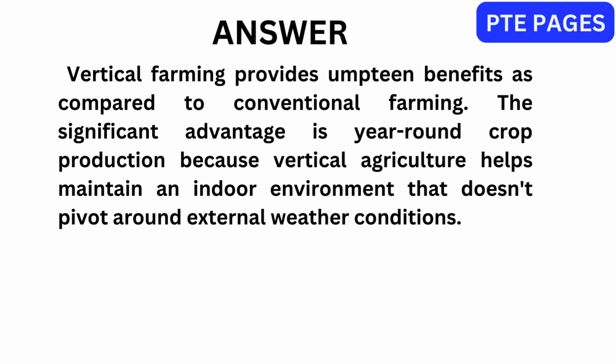Vertical farming provides umpteen benefits as compared to conventional farming. The significant advantage is year-round crop production because vertical agriculture helps maintain an indoor environment that doesn't pivot around external weather conditions.